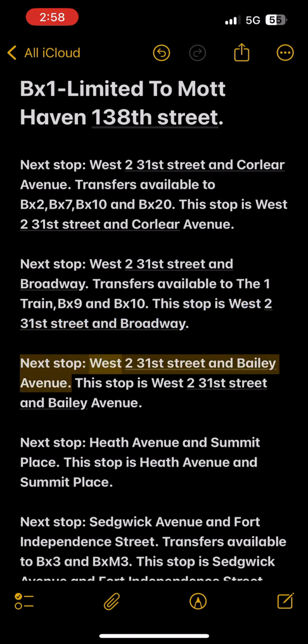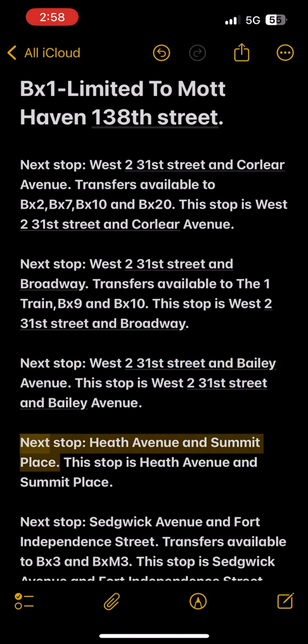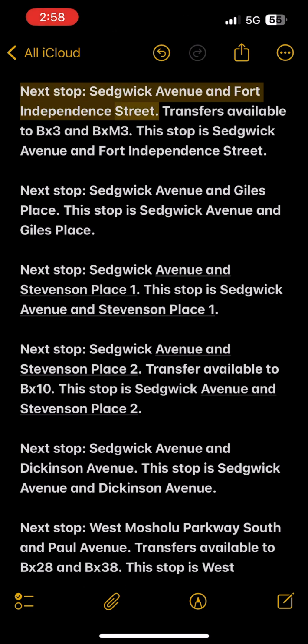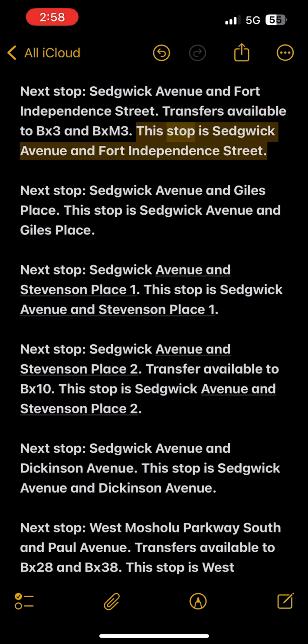Next stop, West 231st Street and Bailey Avenue. This stop is West 231st Street and Bailey Avenue. Next stop, Heath Avenue and Summit Place. This stop is Heath Avenue and Summit Place. Next stop, Sedgwick Avenue and Fort Independence Street. Transfers available to Bx3 and Bxm3. This stop is Sedgwick Avenue and Fort Independence Street.